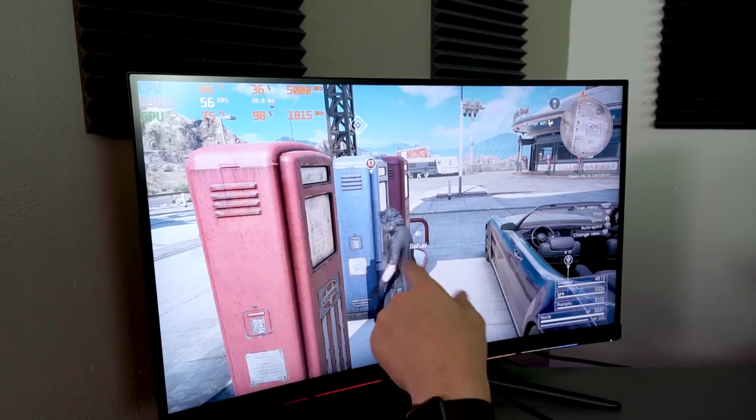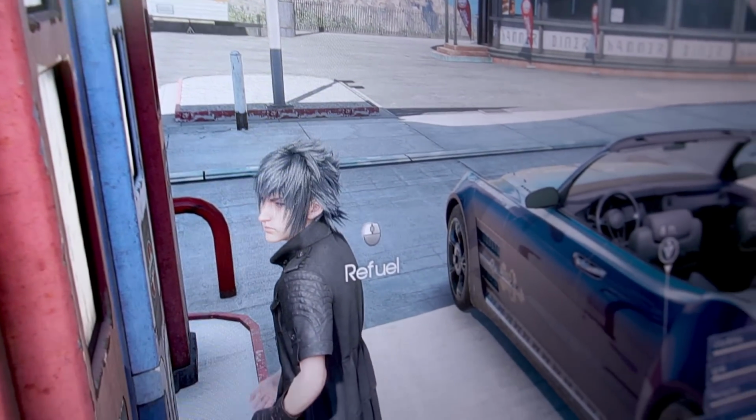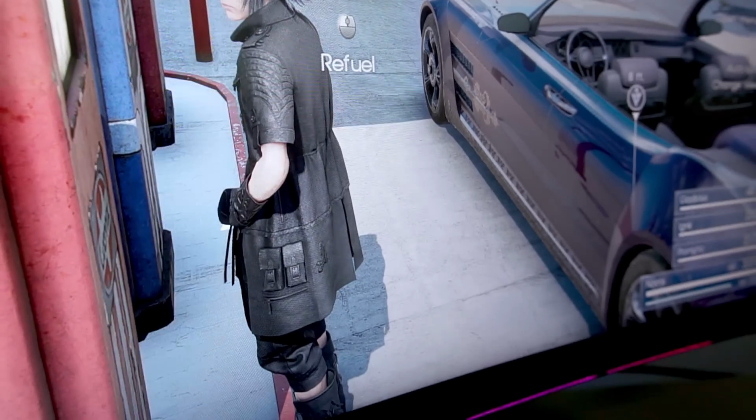So let's get into actually looking at the comparisons of DLSS. So this is currently TAA. You can see there's a lot of smoothness in Noctis's hair. You can see that everything looks quite good. 4K, this is visually pretty appealing. I like how this looks right now.